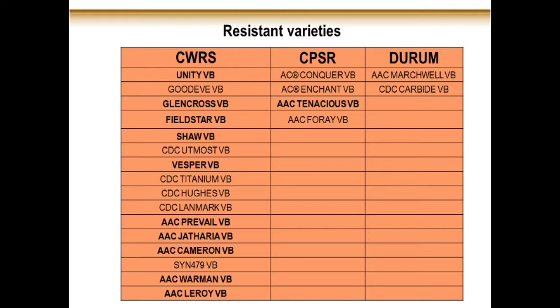Leroy came out this year, and again, this is a good line. Shorter, has very good fusarium resistance, and is also resistant to wheat midge. So these are some of the new germplasm that have come from our program that you may be interested in.